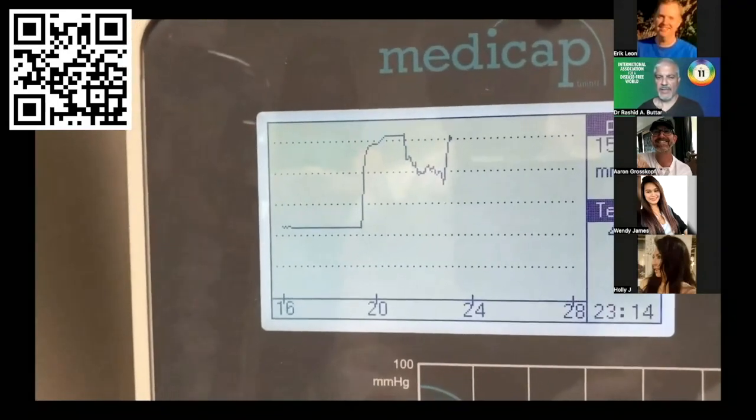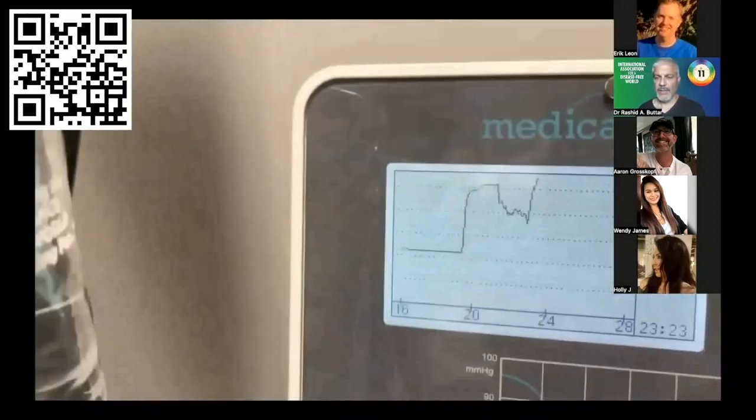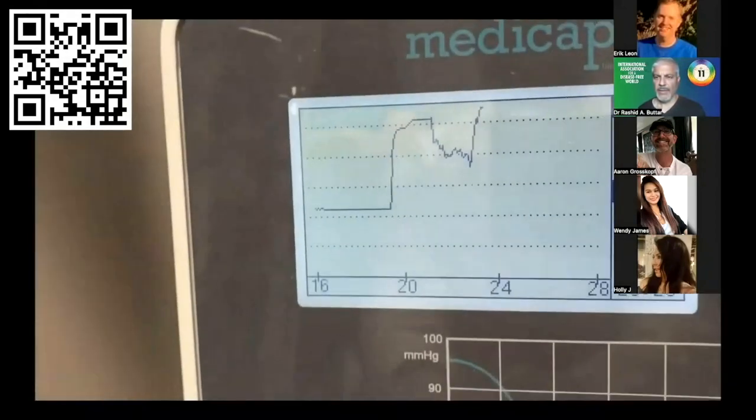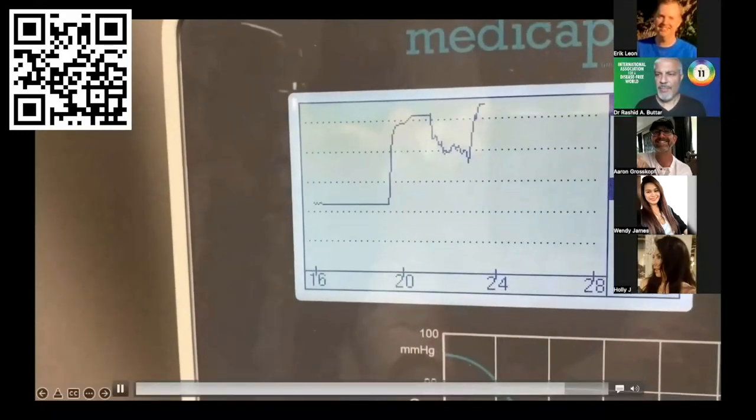Did you show that on, did I put that in the water? Yep. Oh, you did? It's an A2O. Somebody could say, well, he didn't put it in water. It's got an atmospheric pressure. 164.8, 164.9. This is the maximum that this machine can register.